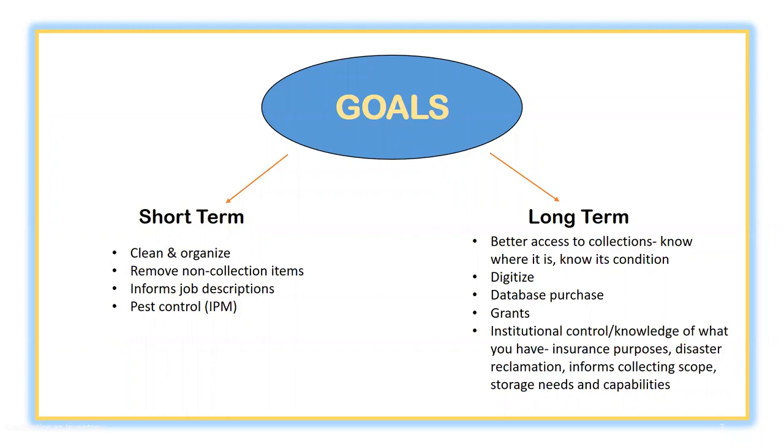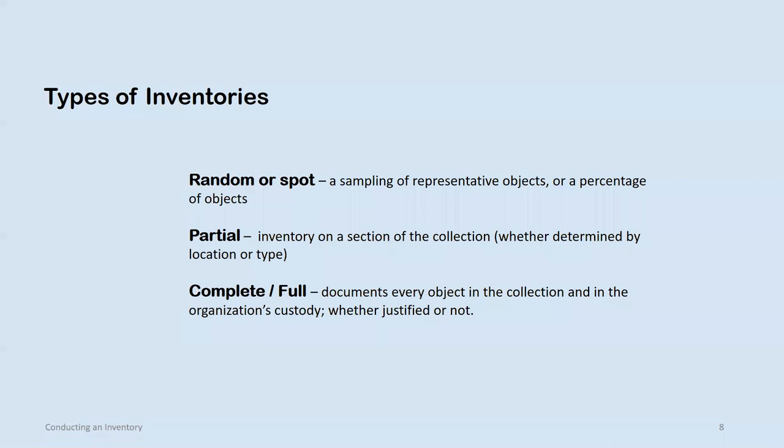And then once you decide on your goals, you can think about what type of inventory you want to do. There are a few types of inventories commonly done that you can utilize to achieve your goals.